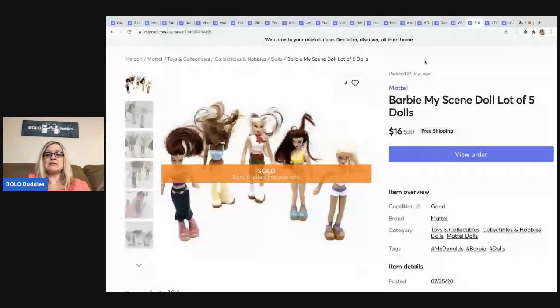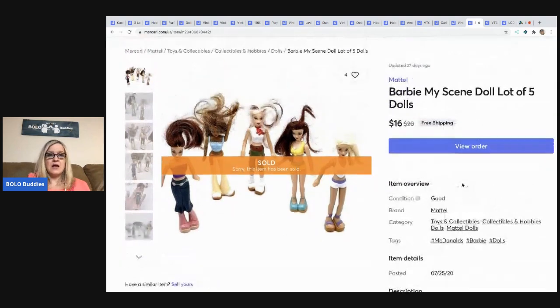The next item are these Barbie My Scene dolls, lot of five. These are McDonald's, I think. Let me see. Yeah, McDonald's. I don't know. They're My Scene dolls is what they're called. And they've kind of got the big feet. These sold for $16 free shipping.